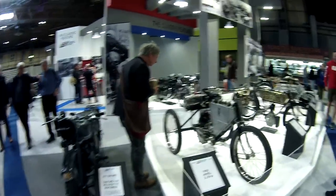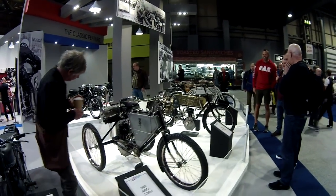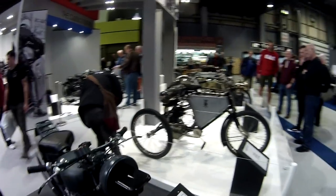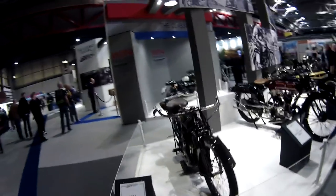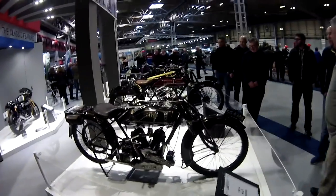I think it's time for a coffee, don't you? Something like these. Beautiful. Yeah, good. Look at that. Lovely. Look at these. 1914 nut. It's 680cc. I mean, look at that thing.